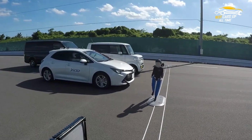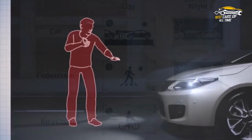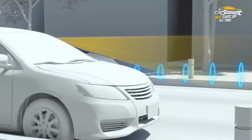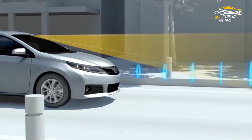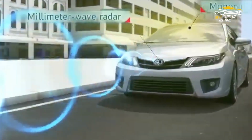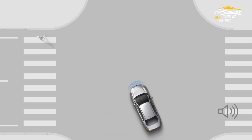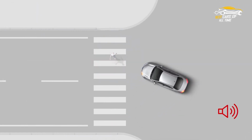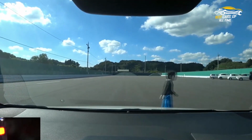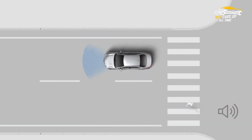Pre-collision system. During daytime or nighttime driving, the pre-accident assist feature employs camera technology to identify a potential collision with a vehicle or pedestrian right in front of yours. This technology uses radar to identify potential collisions and slow down the car in order to prevent or mitigate the effects of a collision. This technology will not only warn the driver to apply the brakes, but it will also provide braking power once the brakes are used.